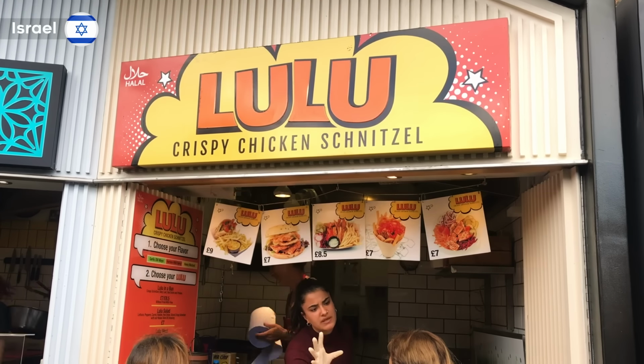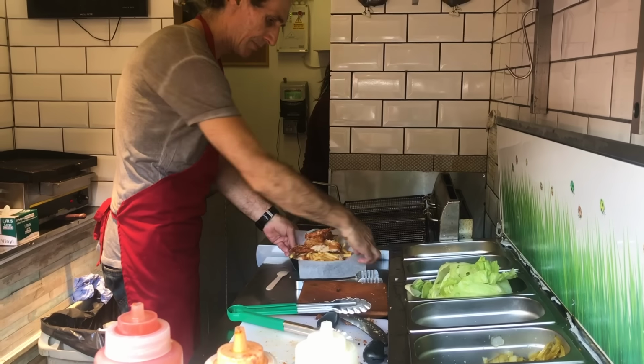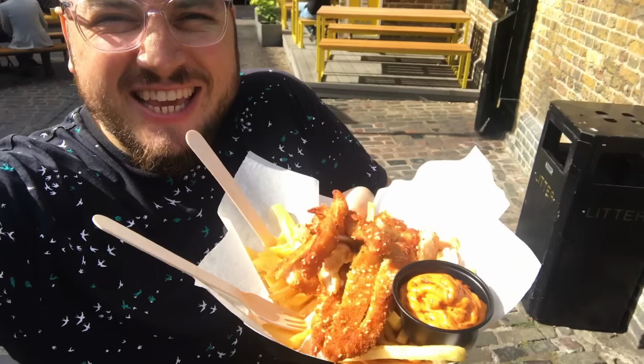For my second choice, I'm going to Lulu's for Israeli chicken schnitzel. It's supposed to be super traditional. It's chicken and chips, and if you really want, you can get salad. So we're getting chicken and chips. Yeah. Eat it, and then get your little white flag out and concede.